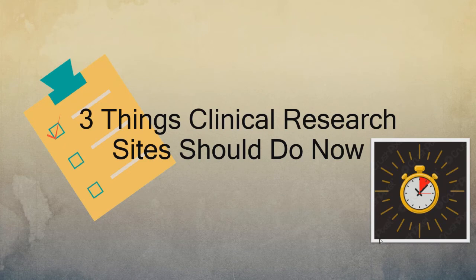But basically, these are the things. This is a booming year, 2020, and 2021 is going to be the same for research. We're very lucky to be in this industry. If you are a research site, you're very lucky to be in the middle of such a high demand for your services. And it may not seem like it, but that's the case for a majority of research sites. And if that's not the case for you, you need to do these three things right now. So let's go into the first thing.